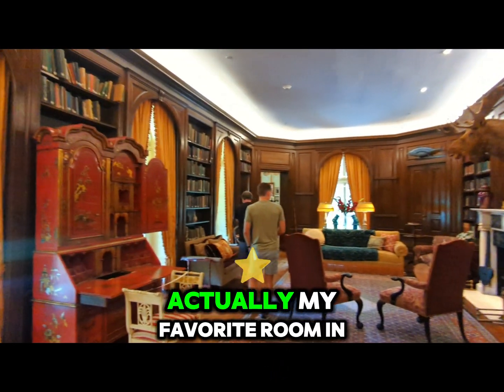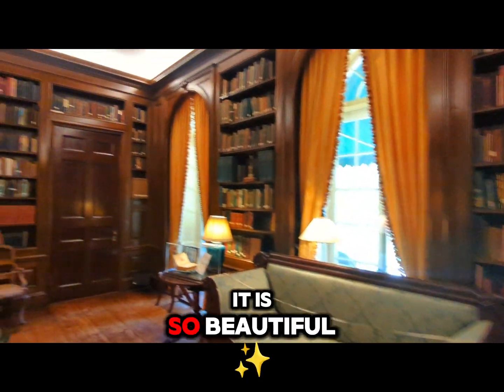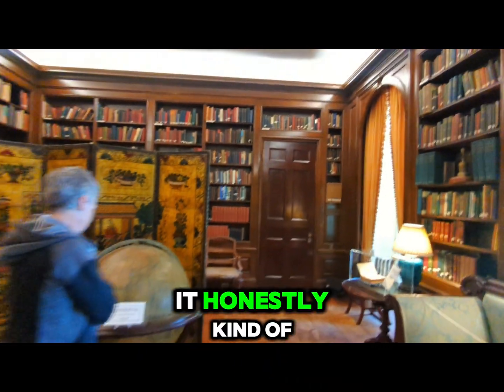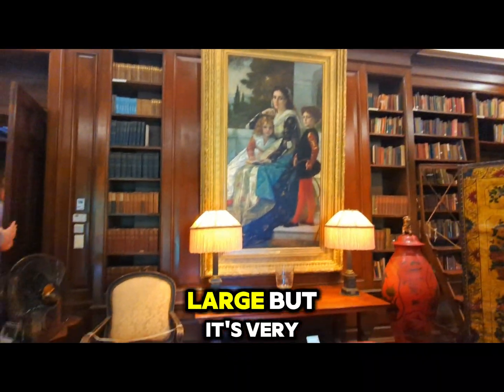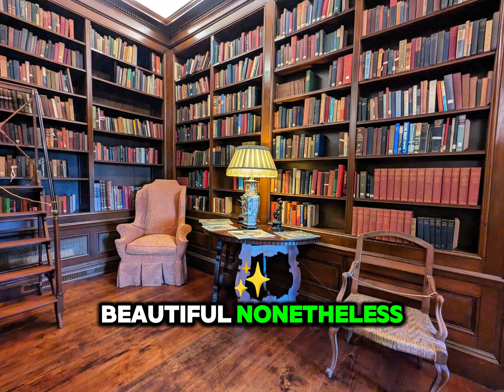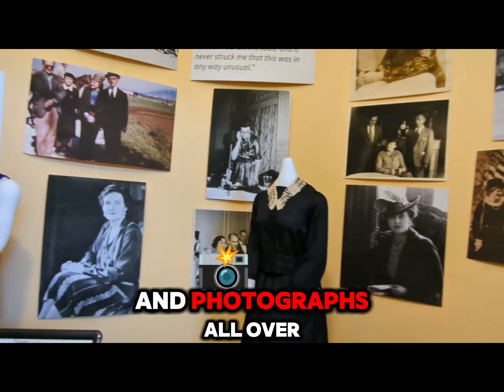And this room is actually my favorite room in the house. This is their library. It is so beautiful. It honestly kind of reminds me of Beauty and the Beast. It's not quite so large, but it's very beautiful nonetheless. They also had a room that had lots of clothing and photographs all over.